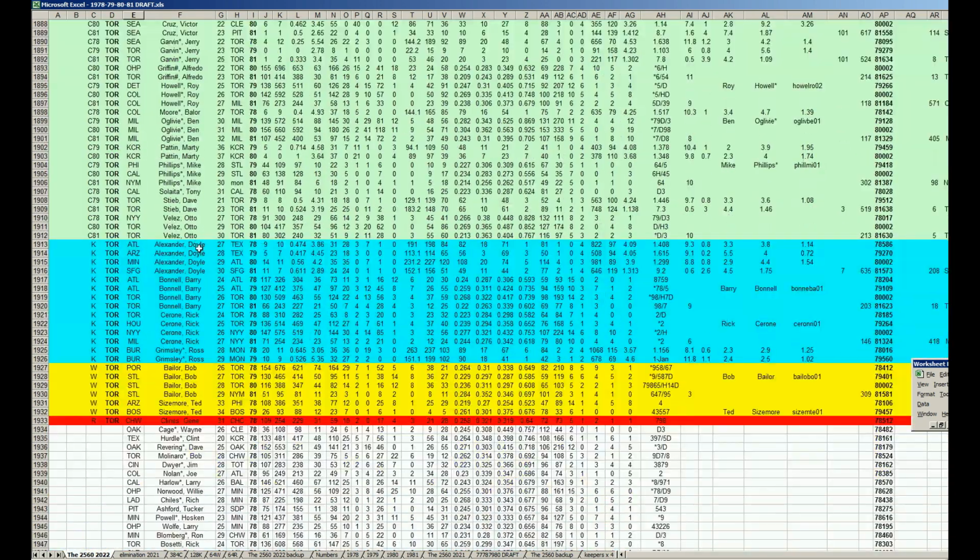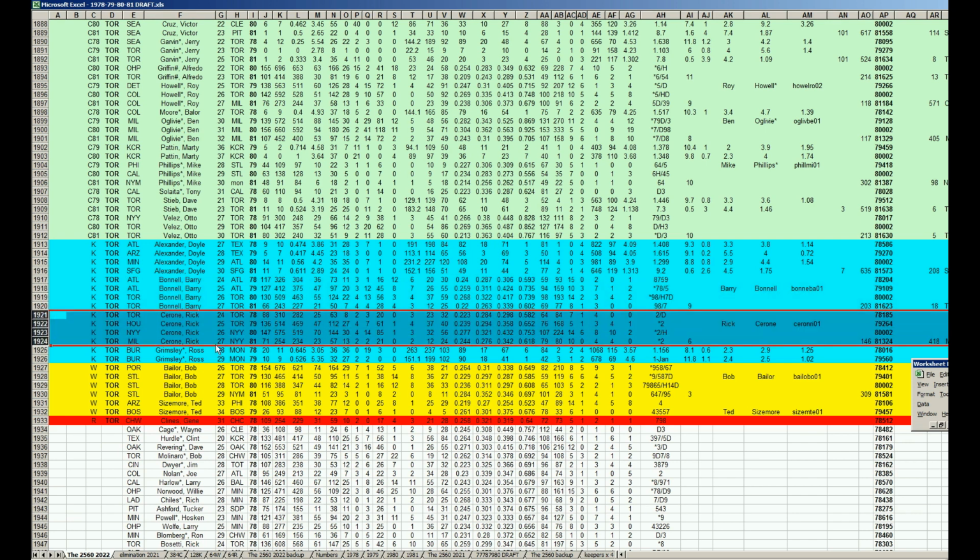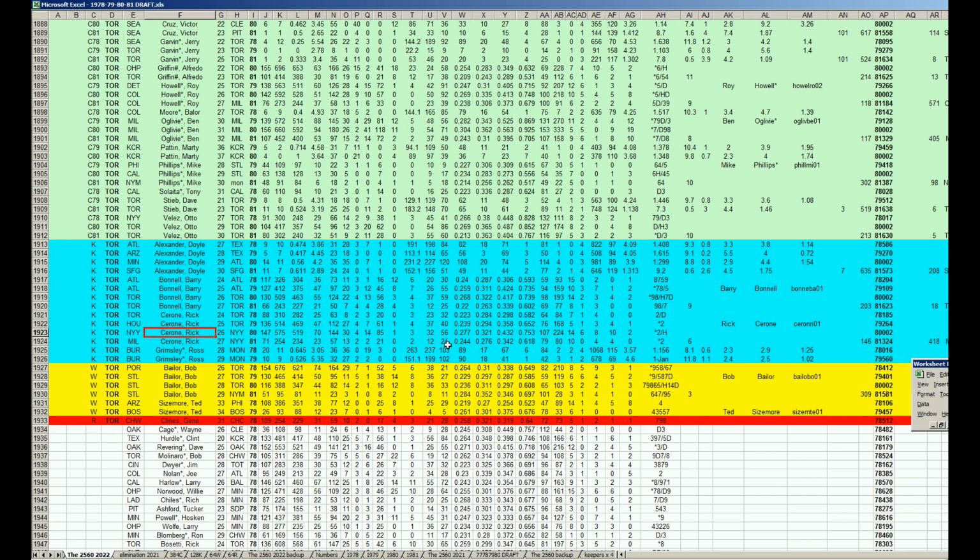All right, Toronto's keepers: Doyle Alexander, Barry Bonnell, Rick Cerone, Ross Grimsley. Bonnell, his good year is 83, and we're a couple years away from that. Rick Cerone, interesting case, his one magical year. A guy who made an entire career out of one season. Rick Cerone had a -4 arm in 1980, .277 batting average. He and Gary Carter were the only -4 arm catchers in Major League Baseball that year. A -4 arm catcher gets you, if it's not in the first round, it's close to the second round. I mean, a -4 arm catcher just is a killer in the way I play this.